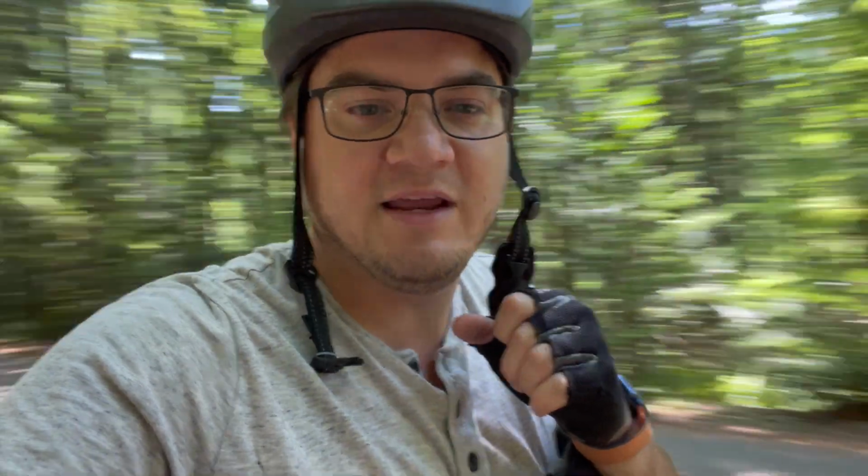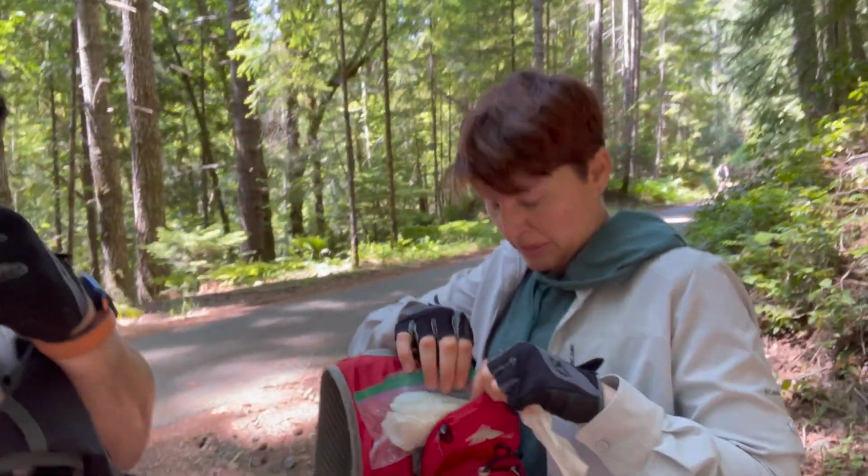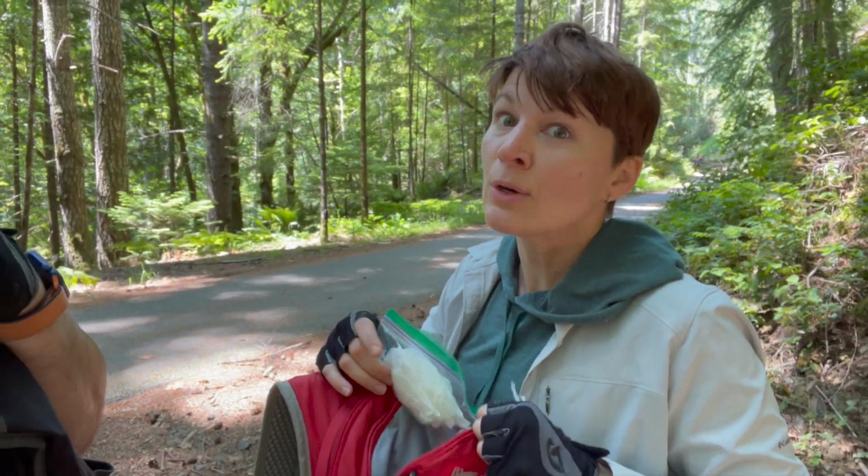So we've been doing like 9 miles and we weren't going to film any of it because we just wanted to enjoy it, but it's such a cool trail. It's so beautiful. So we'll share it with you. Somebody's coming on bikes.